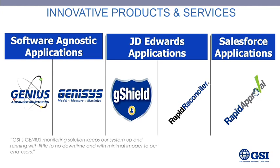Jennifer and Brian brought up a few of them. The Geniuses are our advanced monitoring solution. It's a little more than monitoring. It's also analytics, predictive, telling you things that might happen in the future, and giving you some good dashboards to take a look at. We also have Genesis, which is our performance testing product.